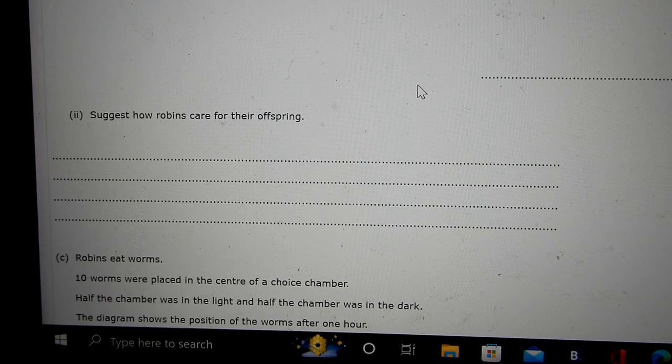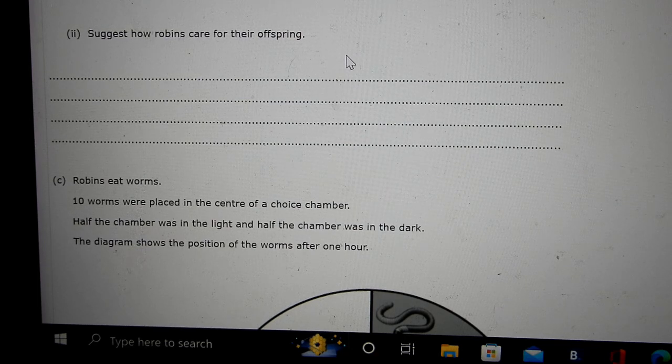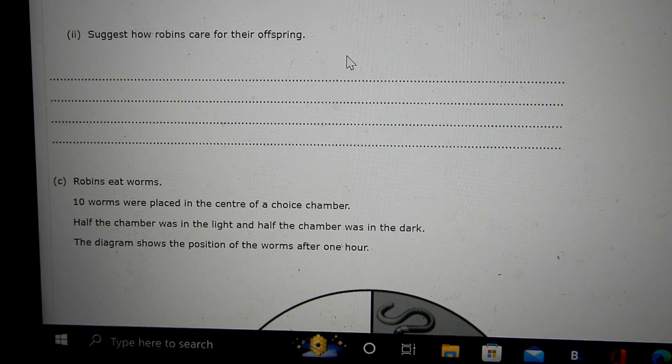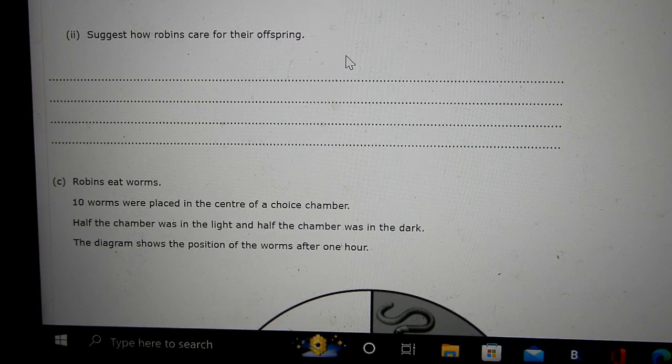Cool. 2 marks. Suggest how robins care for their offspring. Oh, well, they care for their offspring by getting them food. Every 2 or 3 minutes, the mother or the father gets back to the nest with caterpillars mostly, but they will take worms, and spiders are particularly good for their proteins. They protect their offspring by putting them high in a tree, in a nest, so the offspring are protected from predators such as hedgehogs. Hedgehogs are nice, they usually eat worms and stuff, which people don't care about worms, but they will eat anything.